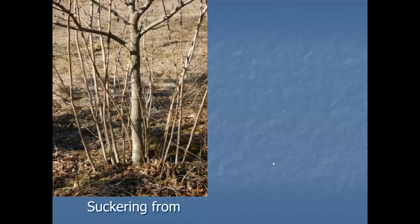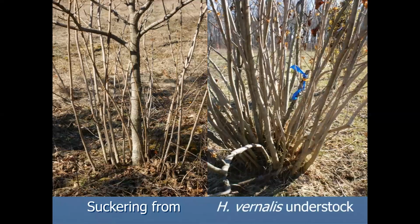Here's an example of a Vernalis understock. The blue ribbon is on the stem of the plant we propagated and tried to grow on, and it died for whatever reason, and the Vernalis understock just took off. This is an extreme example of what a Vernalis can do. If it's in the landscape, it's going to be unmaintainable, and it's very undesirable.